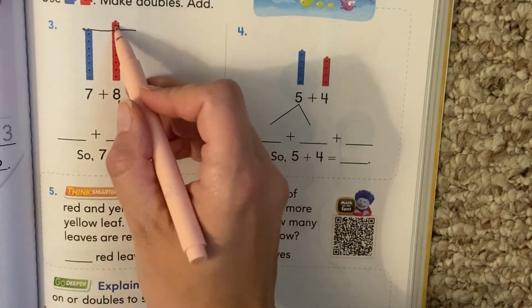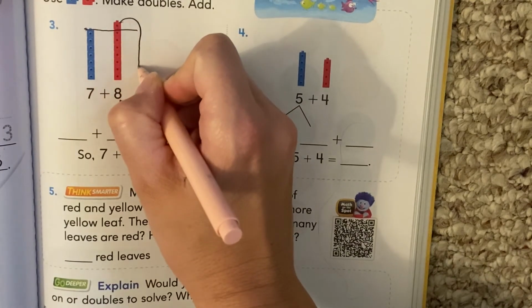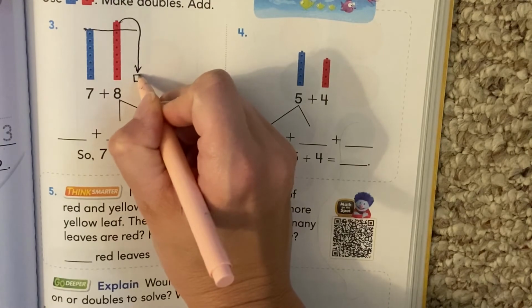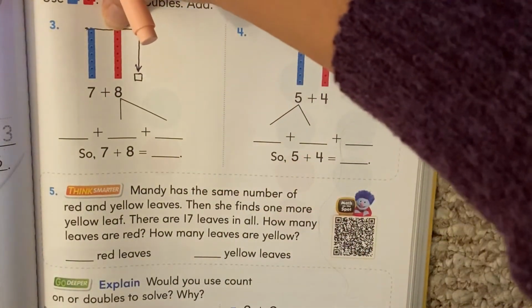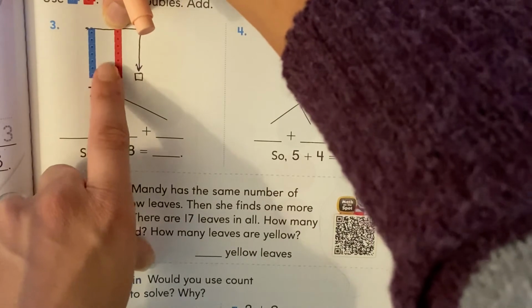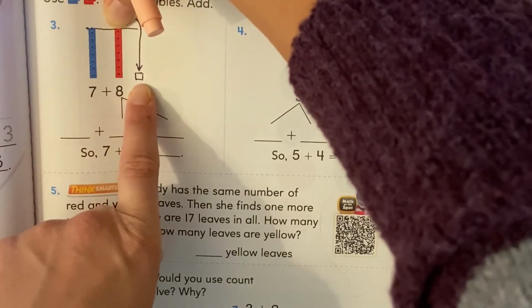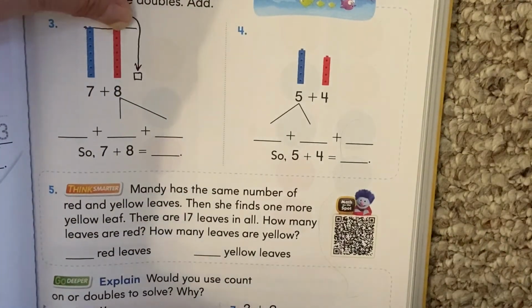We're going to pop that one off and put it down here, right? Take the one off the top. So then if we take that off, you see, it looks like a double now, doesn't it? Instead of 7 plus 8, it would look like 7 plus 7, and then 1 more. So we're going to fill that in. I'm going to just put my finger there to hold that.